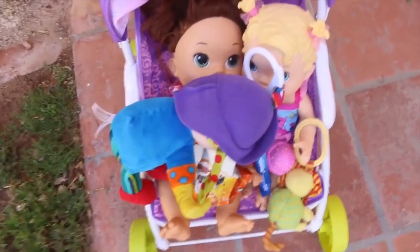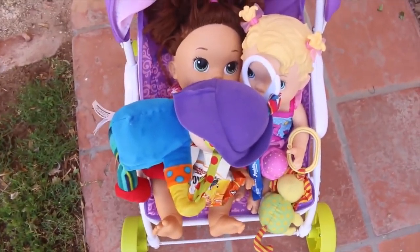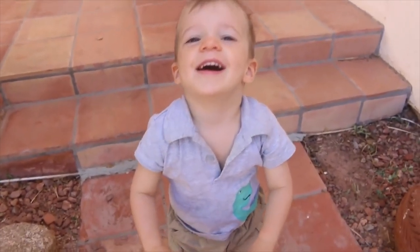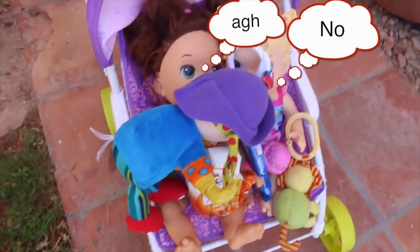You know what, babies? I'm kind of tired of all your fighting, so I am going to do something extra special for fighting babies. Look who is going to give you a walk. It is Max! And you know how good Max is at taking care of babies. No, no, not him, no! Oh, he's going to be crazy.